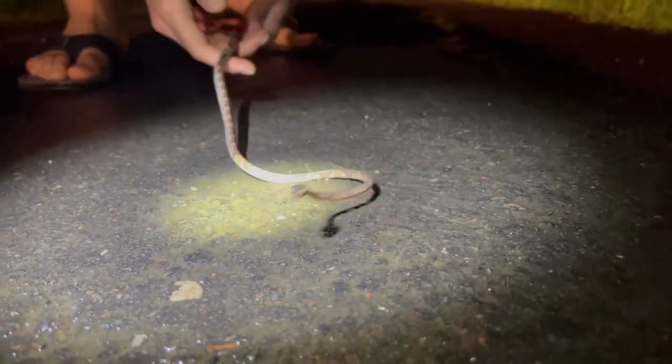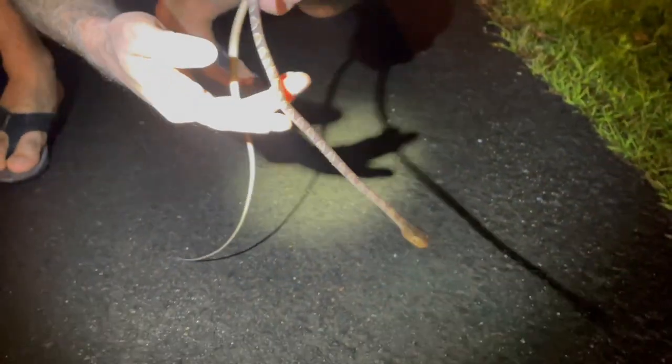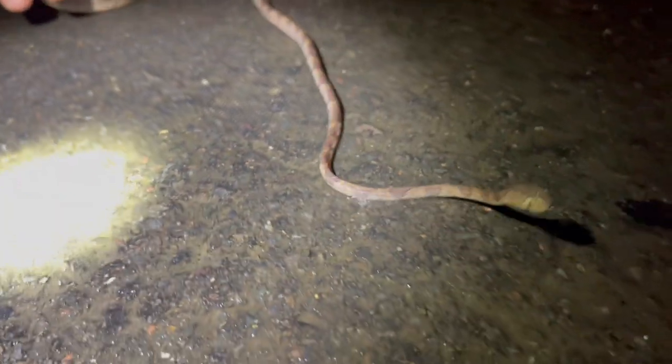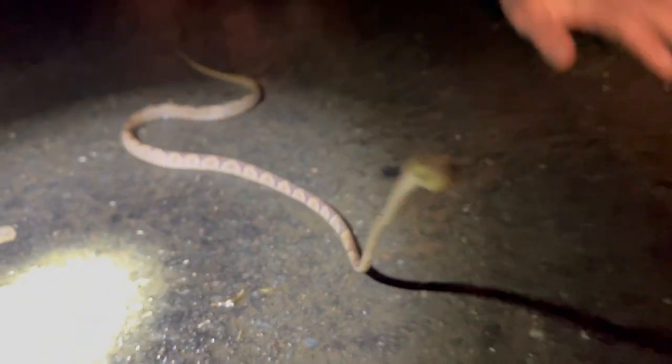But we found a couple of these guys dead on the road, and me and Chandler are super happy to find one alive. Look at him just periscoping, lifting his head up, seeing what's going on. Flicking his tongue, tasting the air, seeing what these Florida boys are about. Now this is a beautiful one. Beautiful markings down his tail. We're gonna let this guy go in the trees and keep on hunting.